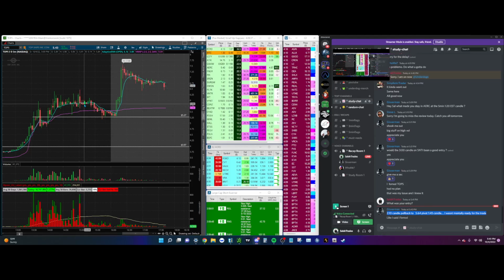210 candle, pull back to 564. Oh, 145 candle. So that would be right over here. Pull back into 560 area. Yep, I see that. So Jixerman, you should have got out of it with at least a win up to sixes, right? Or did you lose on it? Did you sell out in profits?